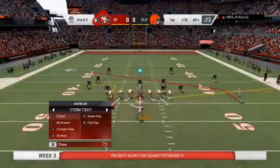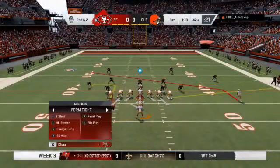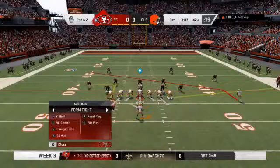I like where you're going. Obviously, we've been together for a while because you know me. I want to take that shot early and loosen things up.